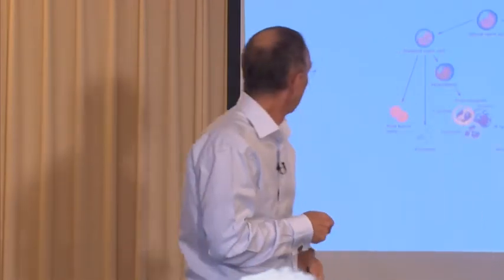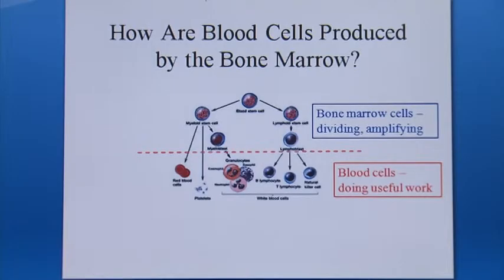Now, how are they produced by the bone marrow? And again, this is a simplified version of what I've just shown you, the stem cell with these two major progenitor cells, and then we have these immature cells in the bone marrow which grow up, and these cells are the blood cells. So in the bone marrow we have cells dividing and amplifying, and in the blood we have the mature blood cells which do useful work. And I'll come back to that.